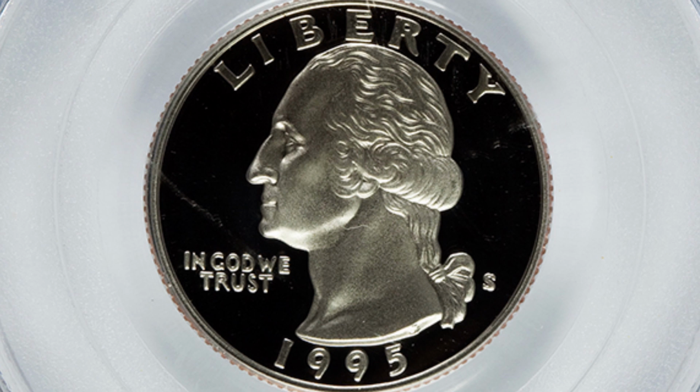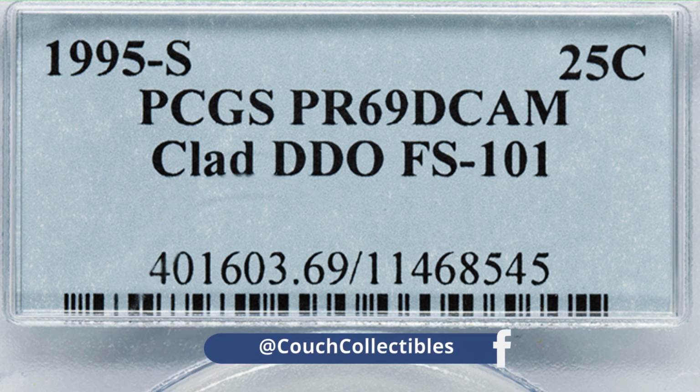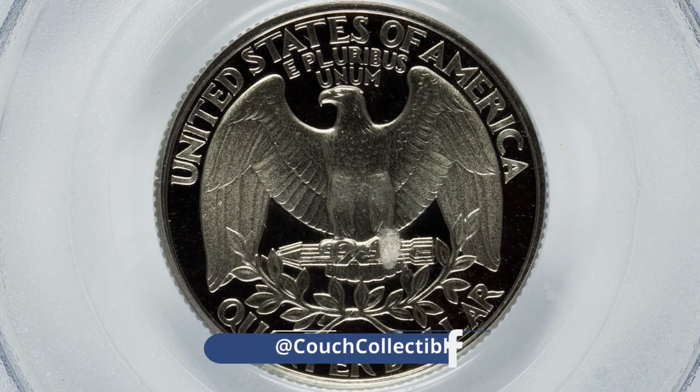Now also, here's another proof coin. Now this one doesn't have a perfect grade. It has a proof 69 deep cameo, so just one grade lower than the last coin. However, this has a double die obverse, so there's doubling taking place on the front of the coin.